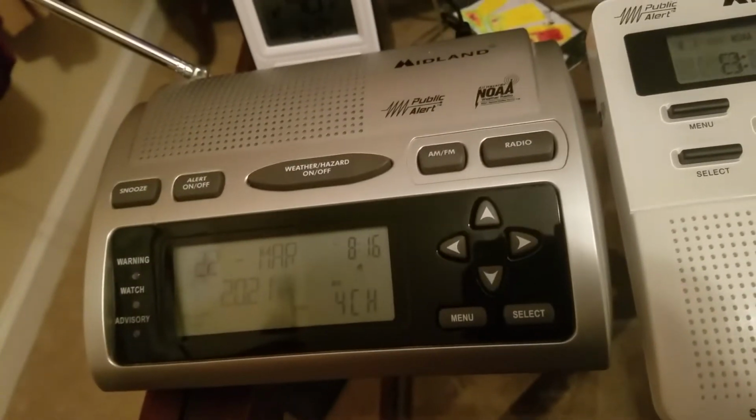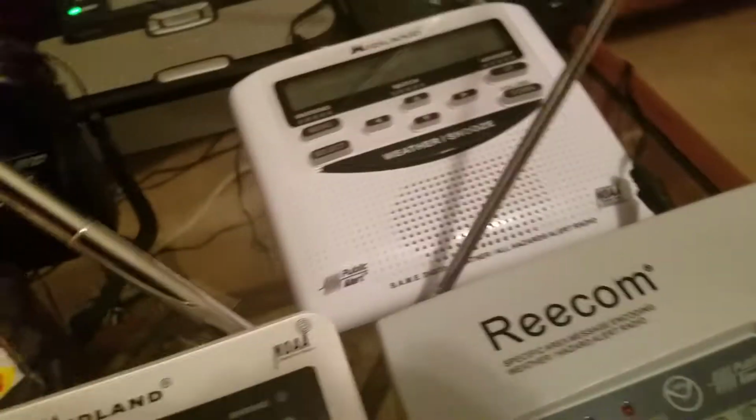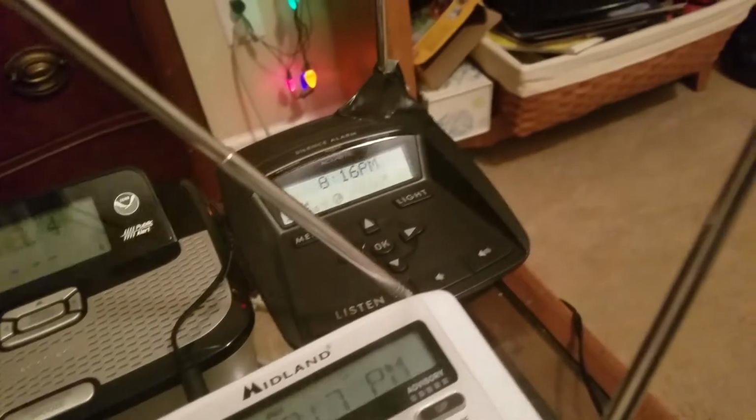Definitely recommend this one. And you can also block alerts for this one, like the Recom and the EZ. And you can even do it on the 08500RX, and I got that radio in 2012.